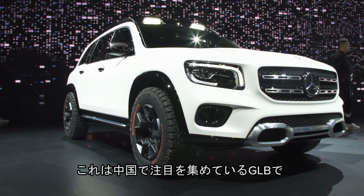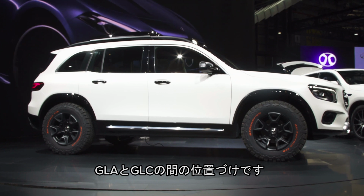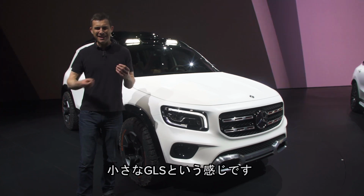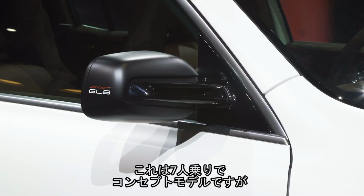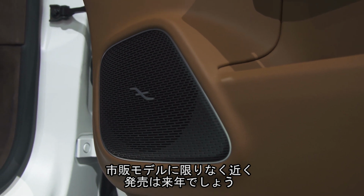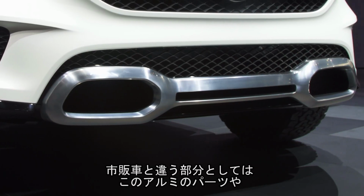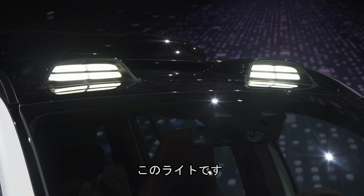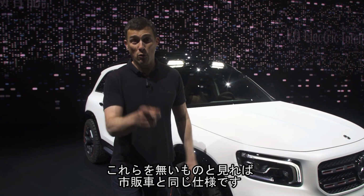A car that's drawing huge crowds here in China is this, the Mercedes GLB. It sits between the GLA and the GLC in the range, and it's quite a large car, even though it's based on an A-class. You can think of it as like a baby GLS. This one here is a 7-seater. Now it's called a concept for now, but actually this is pretty much production ready. So the production car will go on sale in about 12 months from now, and it'll look pretty much the same. The only thing is it won't have some of these blingy elements like the brushed aluminium here, the crazy wheels and big knobbly tyres, the weird roof lights. But if you forget all that, what you're looking at is a car you can actually buy. Well, we'll be able to soon.